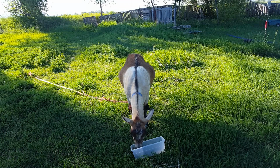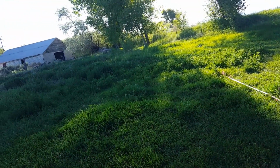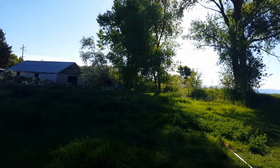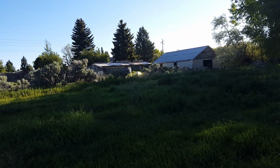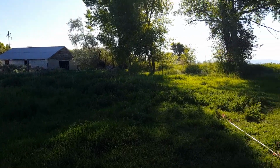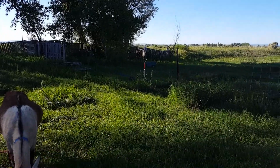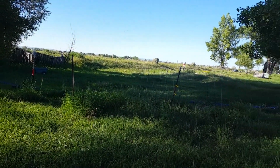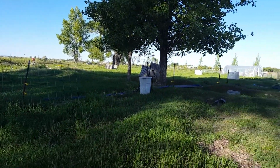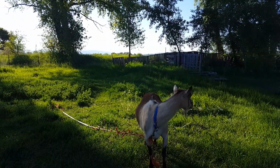Thing looks so green. This is what it looks like when you finally have your watering system put together. See if I can fix my wonky camera. So it's looking like. Are you finished, Mama?